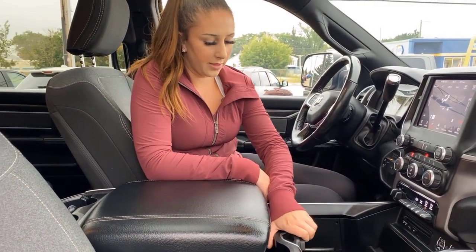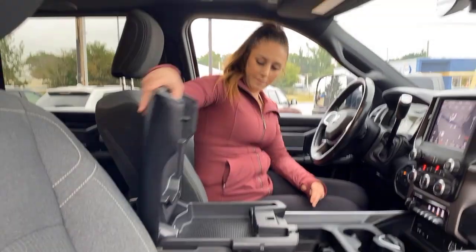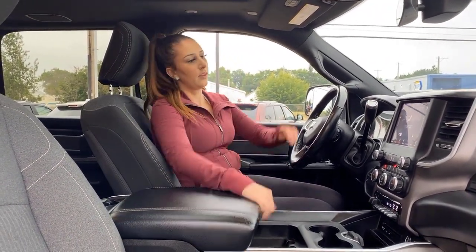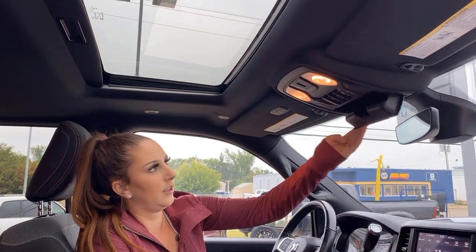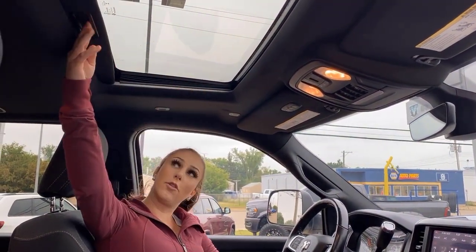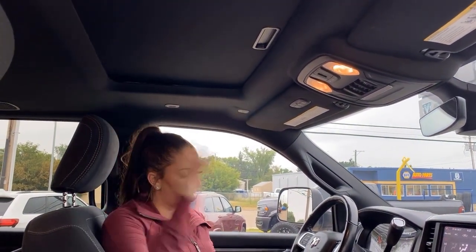Whole bunch of storage in this truck, and then you can also move this forward, just kind of keep it wherever you want. Even more storage right here. Then a 12 volt right up top. Sunglasses holder. And then all your buttons for your power sunroof right here. You're also able to shut the shade if you want to. And then you have the nice black headliner.